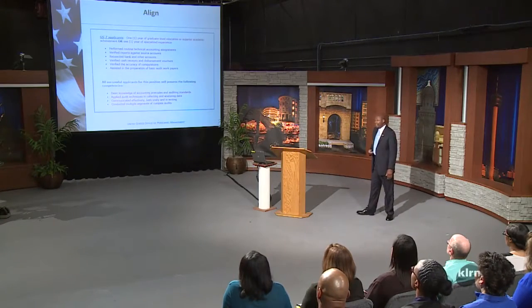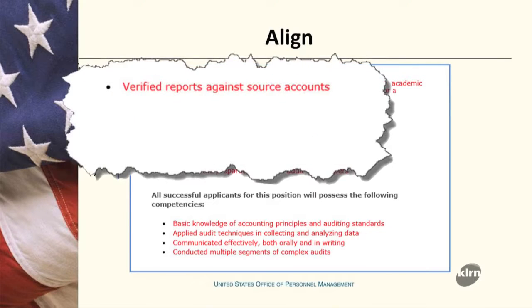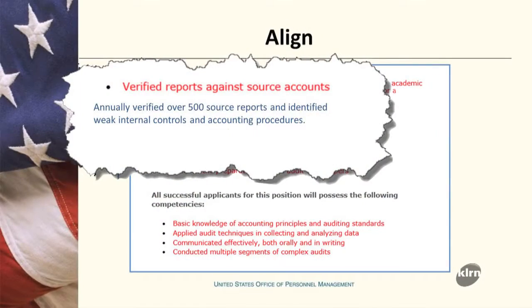If we take this and look at this list here, this is how we ultimately align a job announcement. So quickly I've highlighted and picked out things that are going to be required of me on the new job. So if I use this as an example, I verify reports against source documents. The first thing you see here is this is what they're asking you to talk about. This is what they're saying you would have to do on a new job. So my job now is to personalize this, turn it into resume material. Remember not only what I did, what kinds of skills did I do in order to verify reports, and ultimately did I add value to that organization.